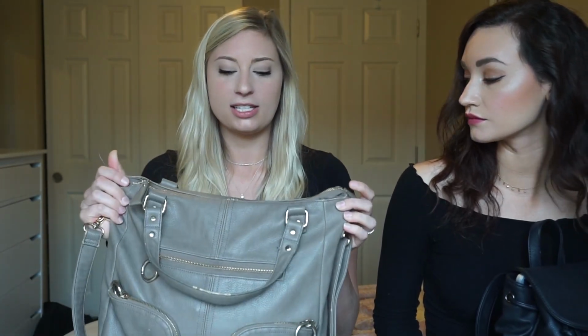Okay, so these are the bags that we take when we are traveling. Do you want to show yours first? Yeah, so this is mine. I usually have this one and then a bigger backpack, but I didn't pack that today since I'm not actually packing for the trip yet. But I always use this bag because it's kind of like a big purse, and it fits a lot in it. It has these shorter handles and also the longer handle, and it has pockets all over it, so I can keep myself very organized when traveling. So love this bag.